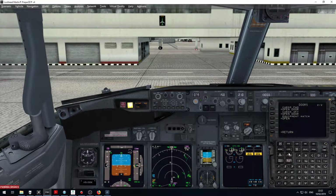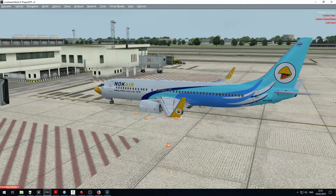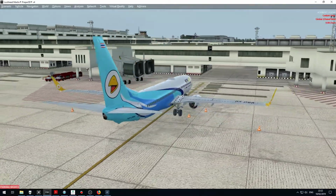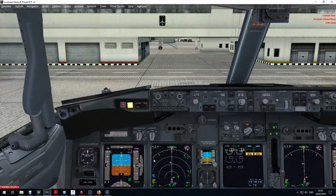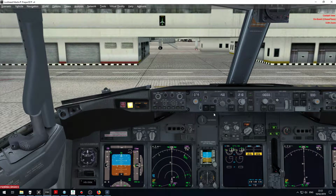All doors and cargo doors are closed. We can check that again from the outside. Should be fine. We ask for the before start procedure now. Before start procedure. Taxi.